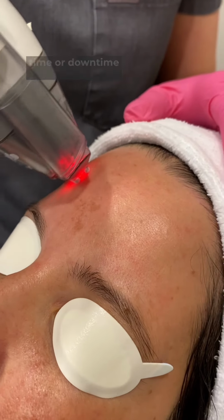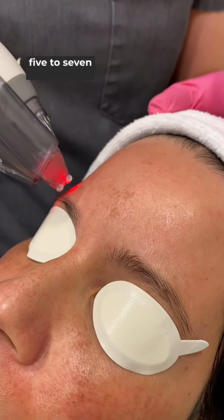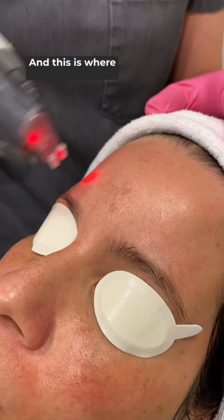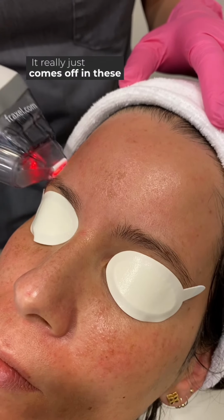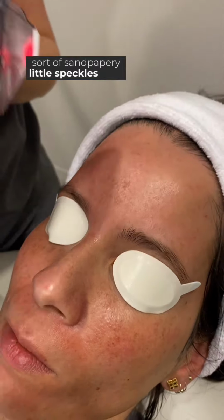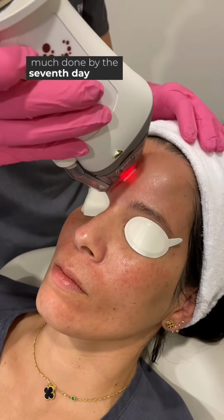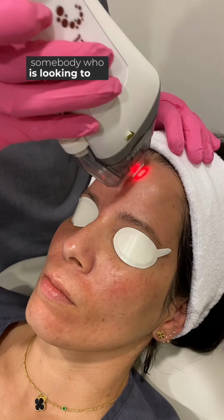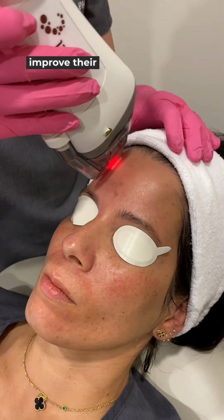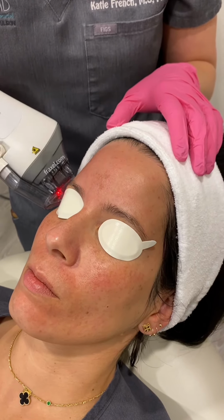The rejuvenation time or downtime after Fraxel treatments varies for everyone, but it's about 5 to 7 days. And this is where the skin starts to do that little flaking off, but it's not a big deal. It really just comes off in these sort of sandpapery little speckles. And that usually occurs about the third or fourth day and is pretty much done by the seventh day. Now, in terms of who Fraxel is great for, it's great for somebody who is looking to improve their skin tone, get rid of a lot of those brown spots and sun damage, and who's also looking for improvement in texture, fine lines, and wrinkles.